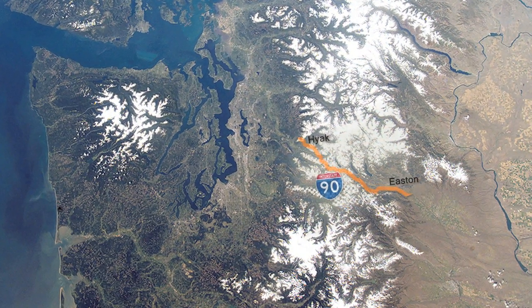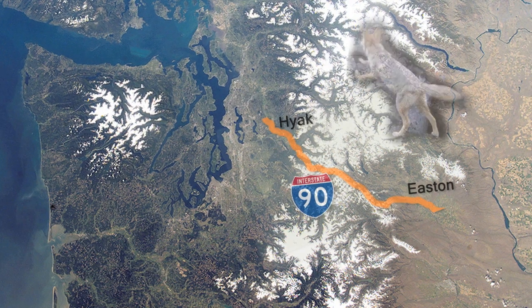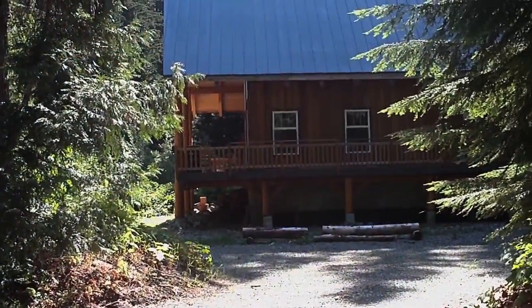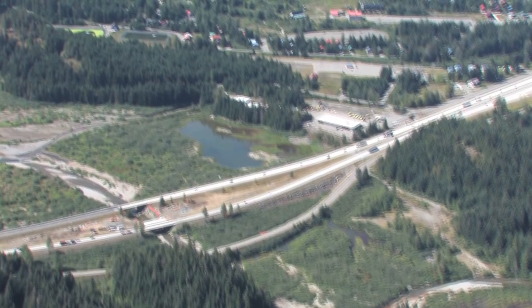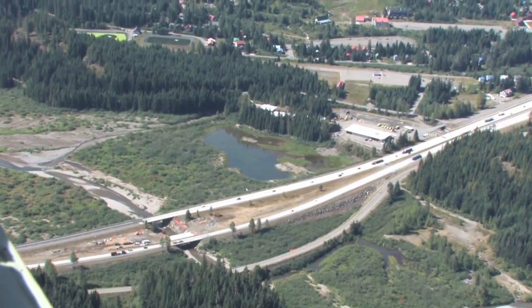The I-90 corridor, it's one of the most significant corridors in Washington State. Everything moving north and south in the Cascades from Canada to Oregon is going to need to move up and down the spine of the Cascades. We have development pushing in from both sides, from east and west. This is the bottleneck in the Cascades. The narrowest part is right at I-90.